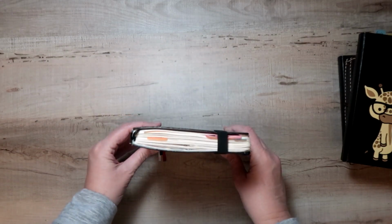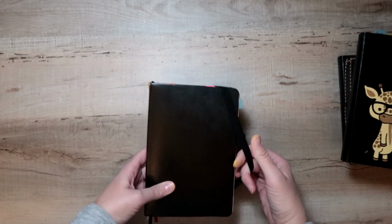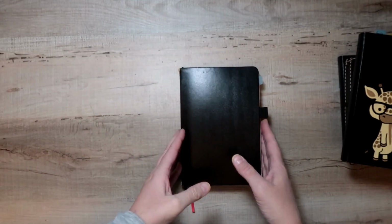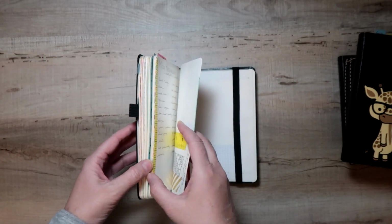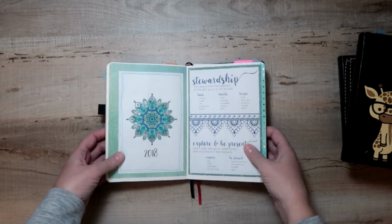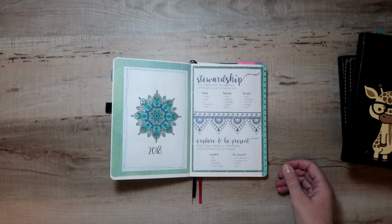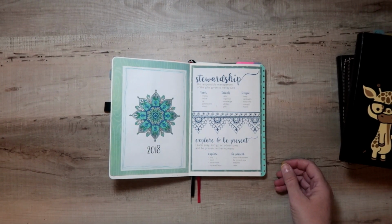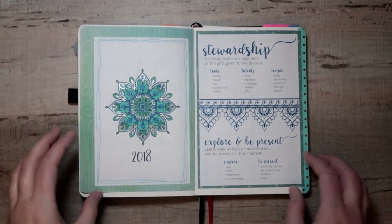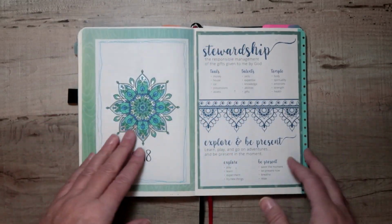This is a Tekukor. And you have seen this because I did a video where I was moving into my 2018 journal from this current one. So 2018 started here. You can see that I was almost finished with this journal when I started. I'm going to zoom in here. Okay, so this is my 2018 spread, and I started this obviously in January.